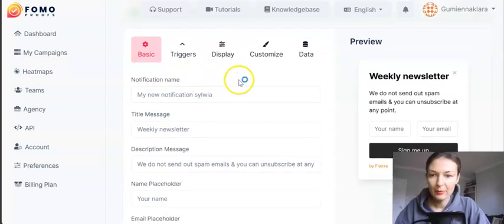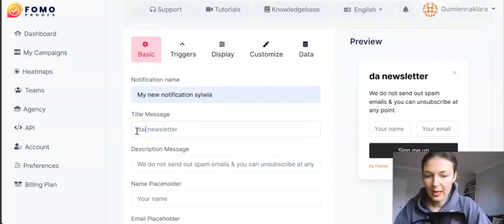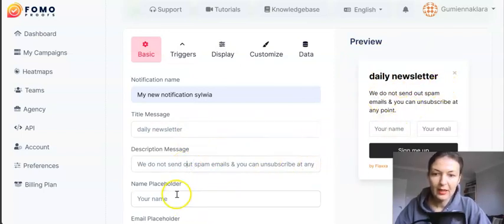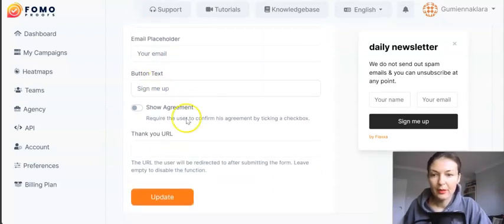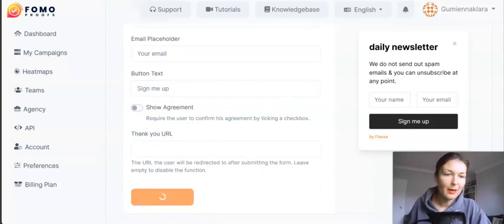So the basic will be, first is the name. Here I can change the name to, let's say, daily, and you see it's already changing whatever I am typing. Here you can change the description as well, okay? You can change the name placeholder, email placeholder, button text, sign me up. If you want people to agree, to show the agreement, you toggle this on, unless I wouldn't bother doing that, okay? And then you update.